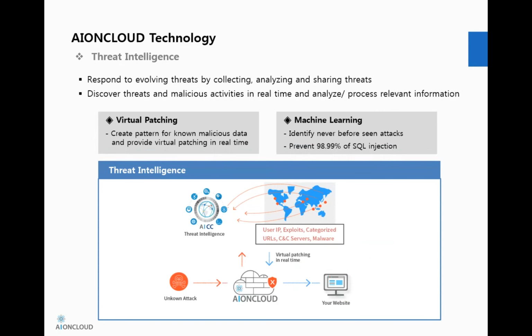The third technology is that Monitorapp operates its own threat intelligence, which is called AICC. AICC stands for Application Insight on Cloud, and it's a big data center which operates machine learning, so that it prevents 98.99% of SQL injections, and we can identify never-before-seen attacks, so that you can keep your web server safe.